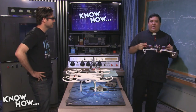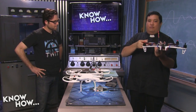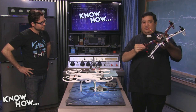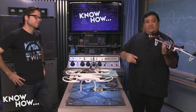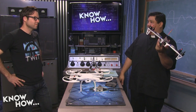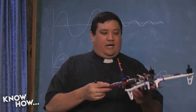So if you have a higher P setting, it is more reactive to angular change. High P means that when I do this, the craft can snap it back more quickly. Low P means that when I do this, the craft is kind of lazily going to come back. It slows down the reaction time, I guess. A little bit, but that's the takeaway.